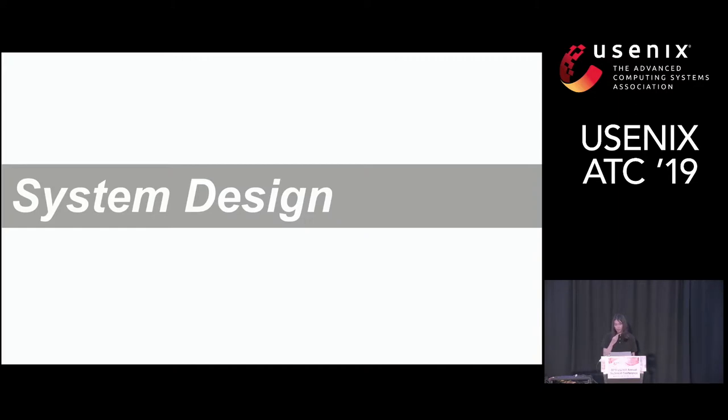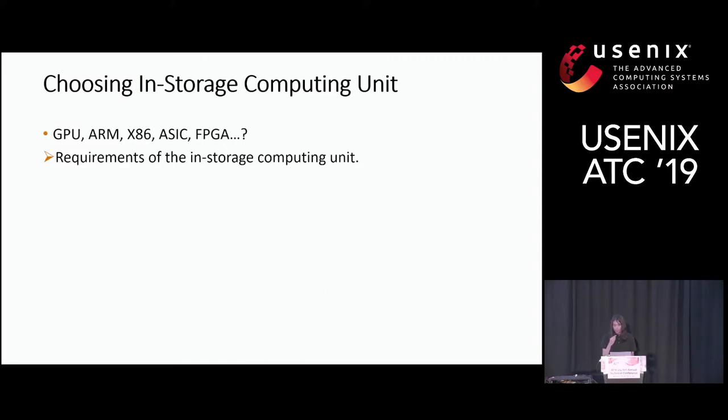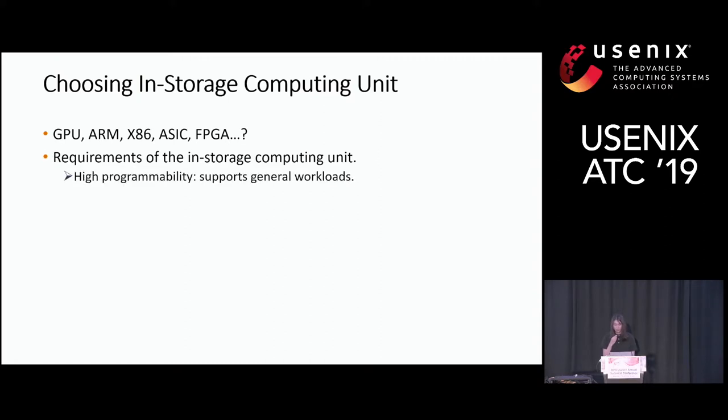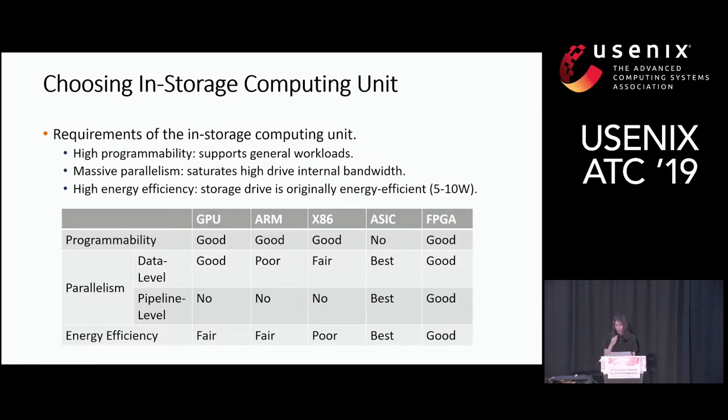Okay, after taking an overview, let's now take a look at the Insider system design. Choosing an appropriate in-storage computing unit is crucial for the overall system efficiency. There are so many architectural candidates like GPU, ARM, x86, ASIC, FPGA. It seems hard to make a decision. To guide our selection, we first analyze the requirements of the in-storage computing unit. First, it has to have programmability to support general in-storage computing rather than just a few specific workloads. Second, it has to have massive parallelism to saturate the high internal bandwidth. Otherwise, it will become the bottleneck of the whole system. Finally, it should have high energy efficiency. That's because storage devices are originally energy efficient, and we don't want to compromise that significantly after introducing the in-storage computing unit. Based on those requirements, we evaluate multiple architecture candidates, and the results are shown in this table.